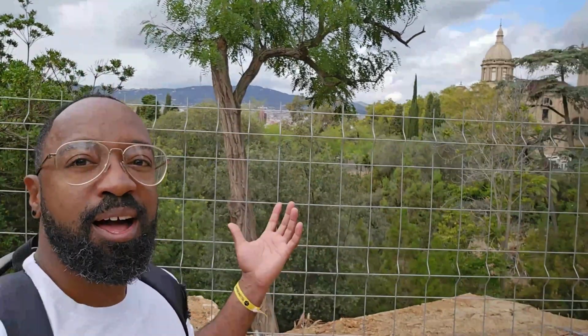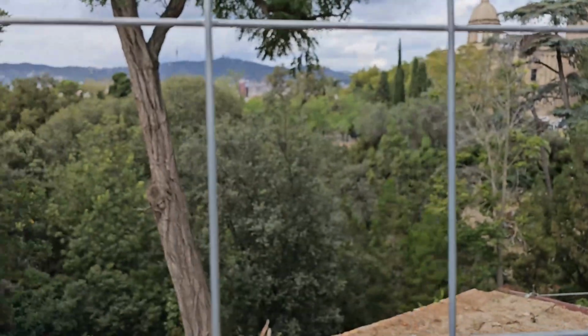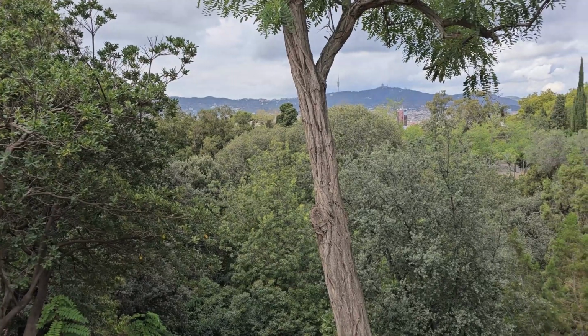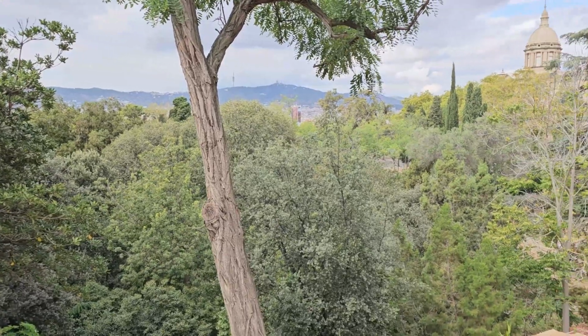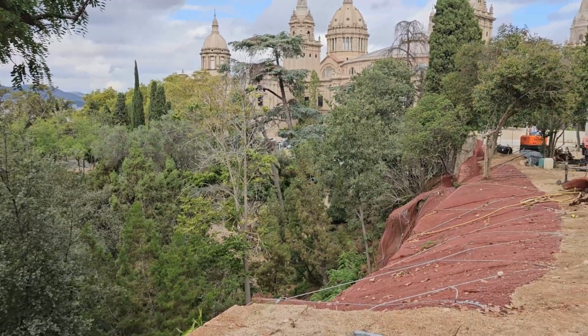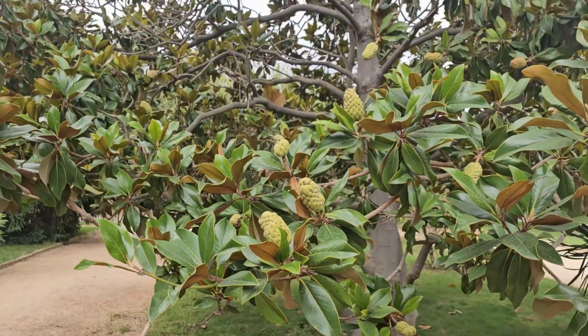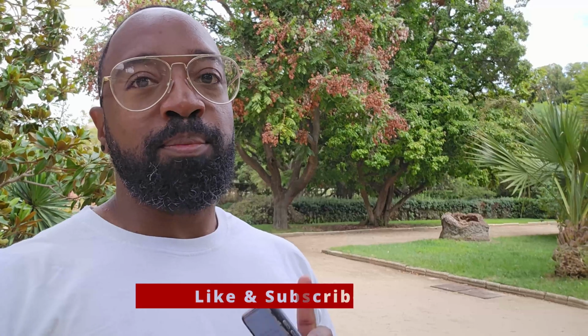The botanical gardens here at the Museum of Art are actually closed. It looks like they're doing a bit of remodeling. In fact, if we take a closer look, you can see that there's been some structural damage to the slopes, so this whole area has been closed off. However, that doesn't mean that there is no green space whatsoever. There are lots of different gardens up here next to the museum, and this one in particular is really fascinating. This one is dedicated to Ramon Margalef.